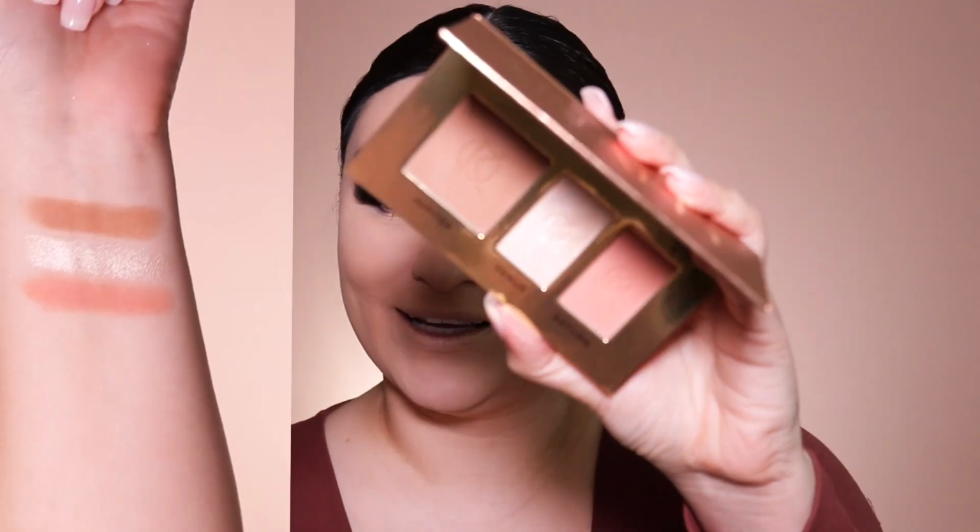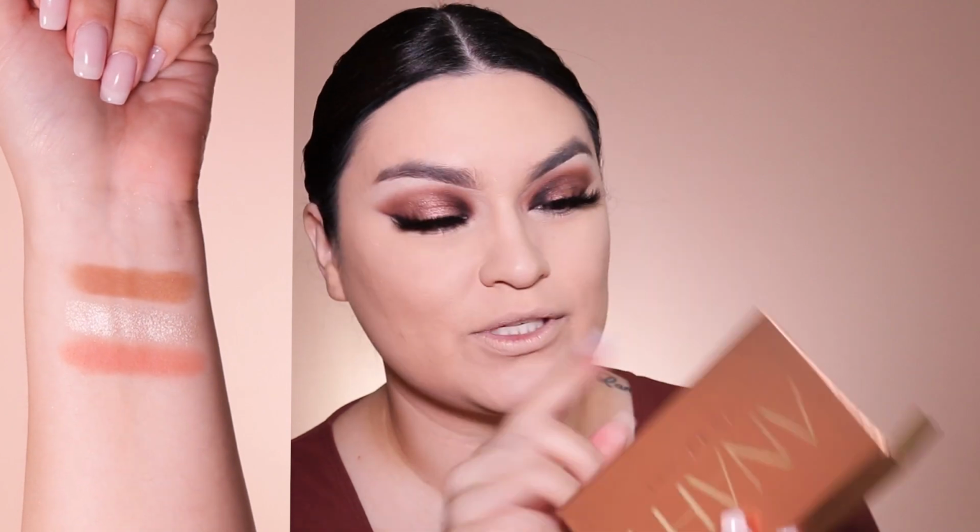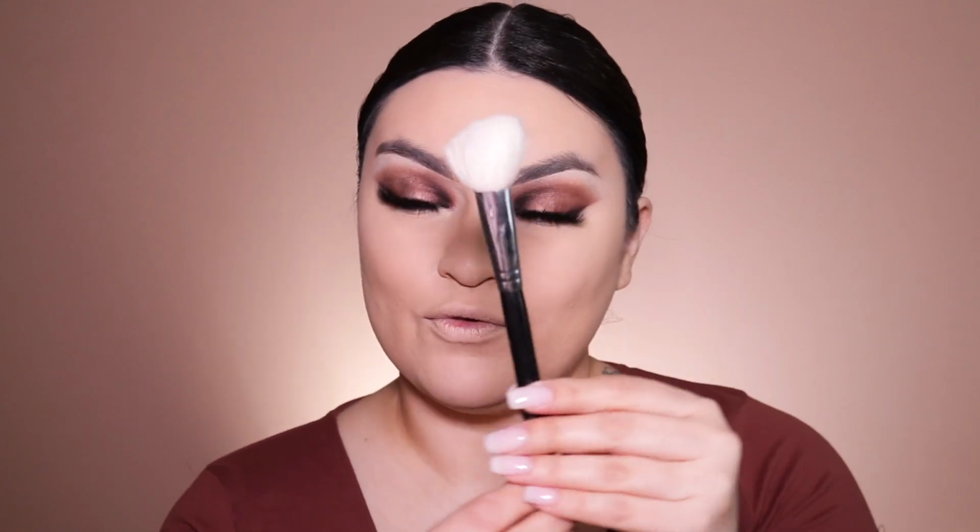The palette, the bronzer palette. So voy a empezar con este, which is the shade called Jupiter, and that's the bronzer. And I'm gonna go into my Morphe brush, the M405.